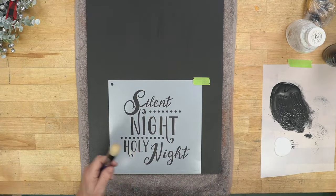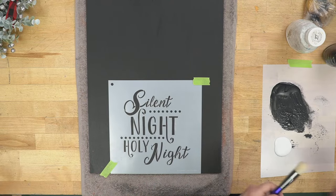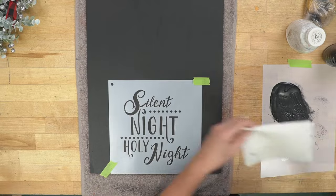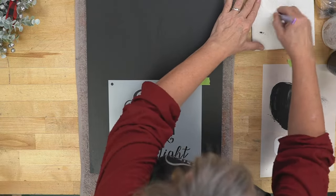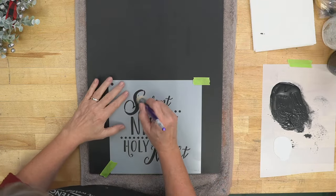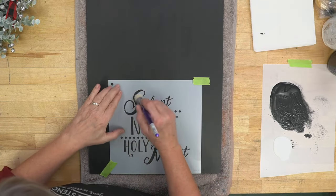And then we're going to go ahead and use our dome brushes. Pick up our paint. We're going to offload. Sorry, it's white and it's hard to see. This design needed black and white. And then we're going to go in. I'm just going to hold this down.